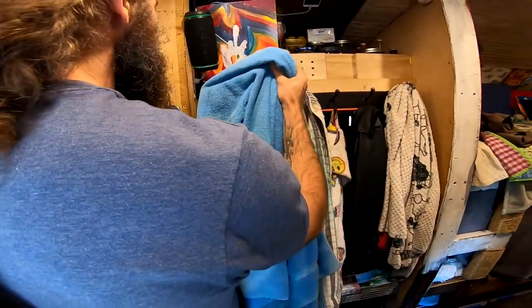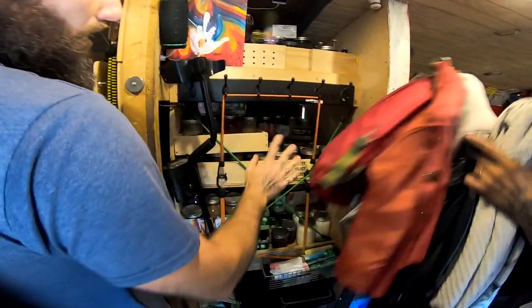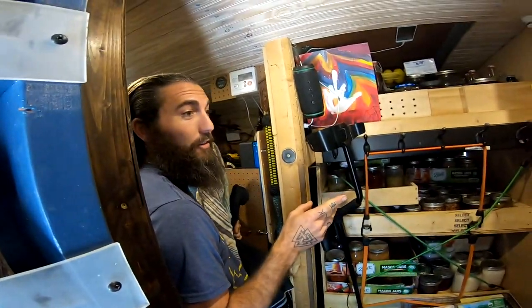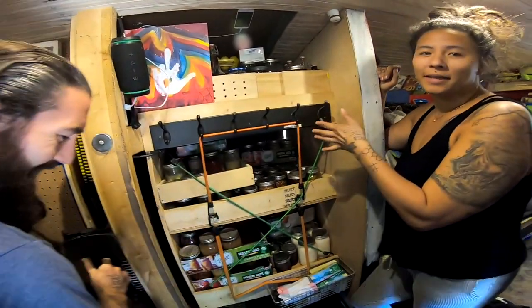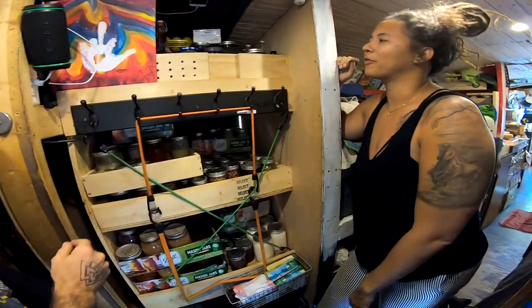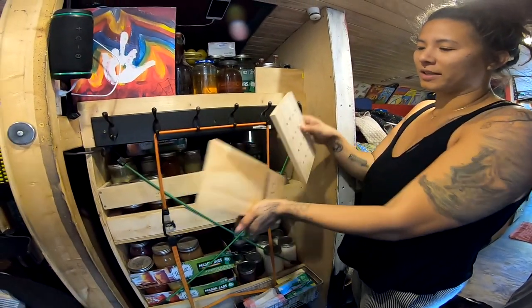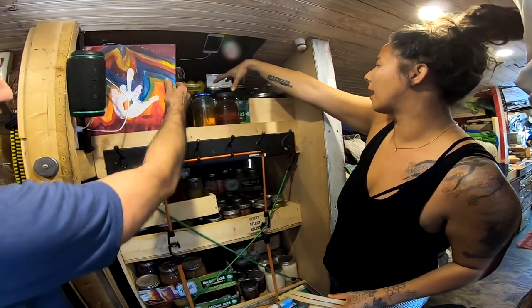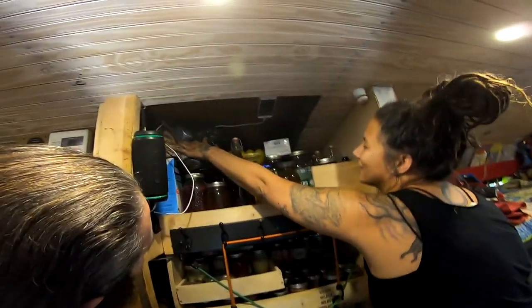So we put the towels on the outside to help cover all of the canning items. Like I told you before, this is how we used to do the drawers in the kitchen. This was going to be the shower, and then we decided we'd rather have food storage. Now we hang the speaker here at night. I have all my drinks and fermented things up top. These are Alexis's hard ciders, teenage angst right now.